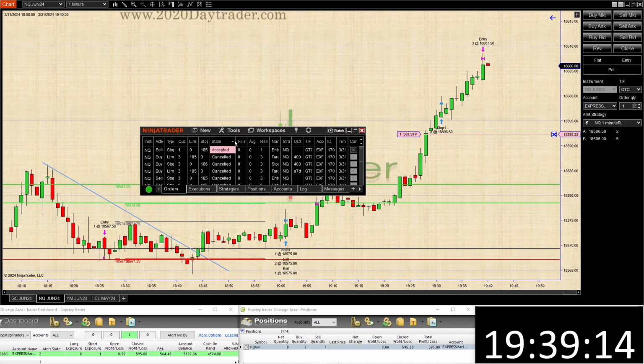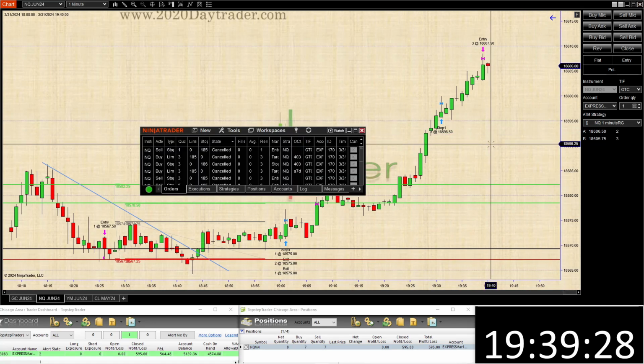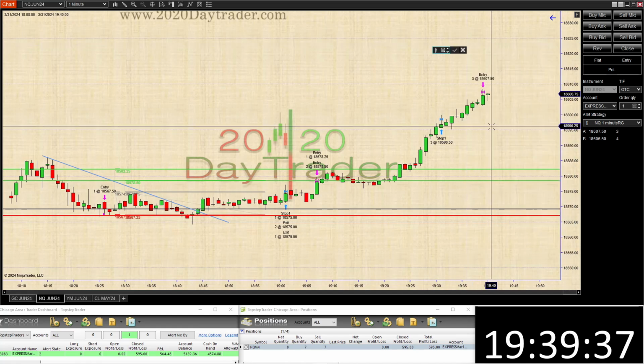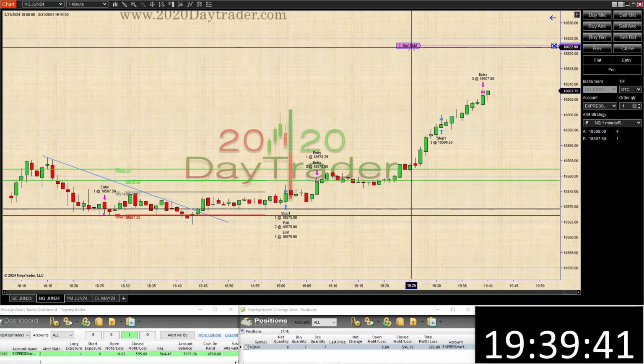You can open this up. Canceled. It'll show up with the color typically. So right there's a short, that hot pink. If I cancel it, order canceled. Then it says canceled. Now I'm going to put an order in to buy on the long side. Let's do that right here. Buy stop limit, 1 contract. Order submitted. So stop limit means if it gets here, I want to get into the long side.